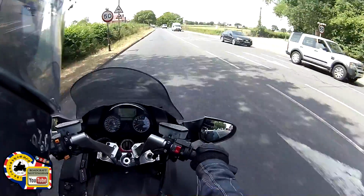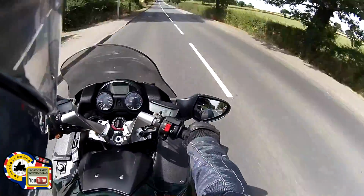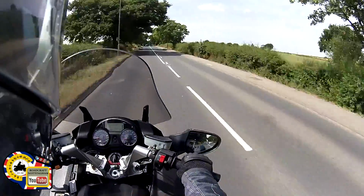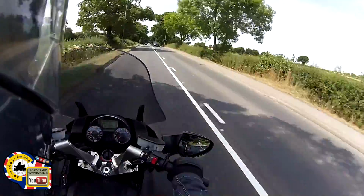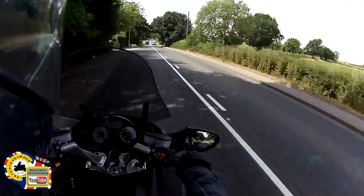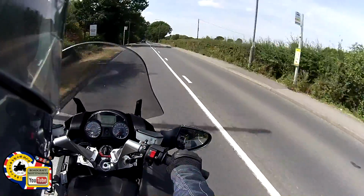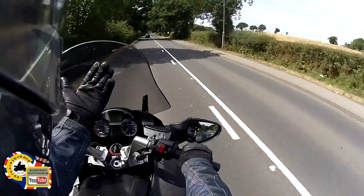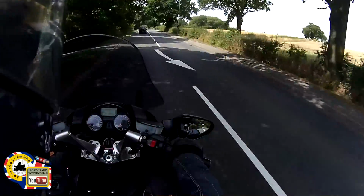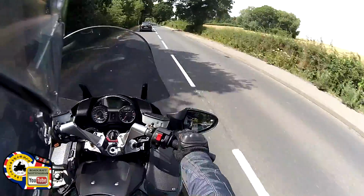So that's second gear, holding it at 30. Get that screen up. There we go. So fourth gear, 50 miles an hour. I'm just going to go to top, which they call overdrive on the dash. Incredibly smooth. Nice wind blast, but I do find that when you're doing over 68 miles an hour, there's like a vortex around the screen, and it curls around and pushes you in the back slightly, pushing you forwards a little bit. That's why I normally like the screen down and a bit of chest blast. It takes the pressure off my hands.